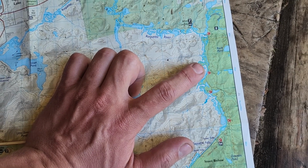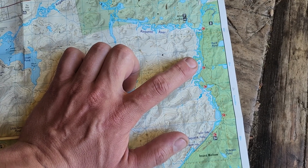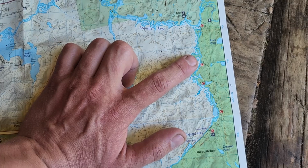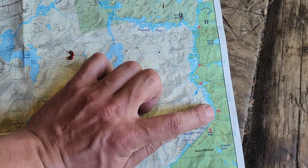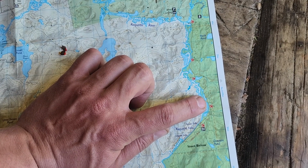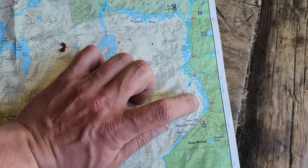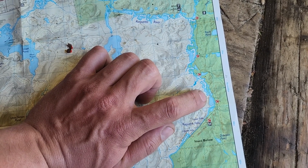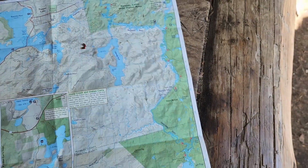Woke up in the morning, got ready, saw a lot of people paddling downstream, and decided that we would move camp and went upstream further, and we are now at lean-to campsite number 5. We're going to take a walk up the Raquette Falls Trail and go check out the waterfalls, and then we'll come back and have some dinner.